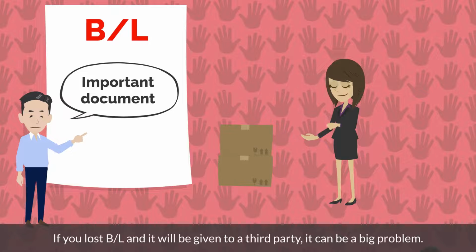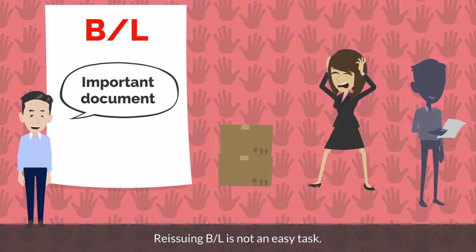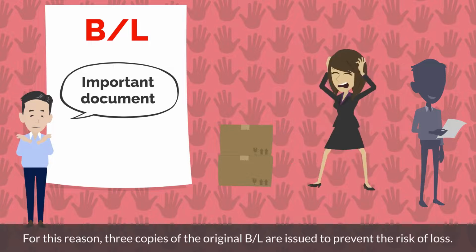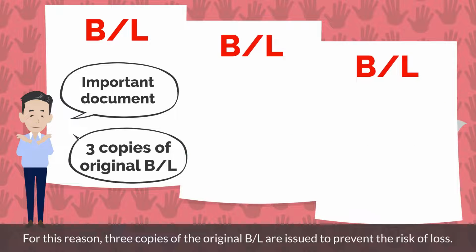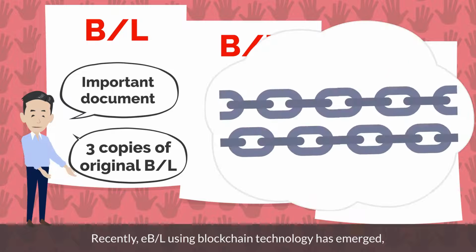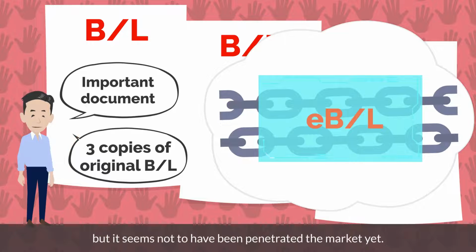If you lose BL and it is given to a third party, it can be a big problem. Reissuing BL is not an easy task. For this reason, 3 copies of the original BL are issued to prevent the risk of loss. Recently, eBL using blockchain technology has emerged, but it seems not to have penetrated the market yet.